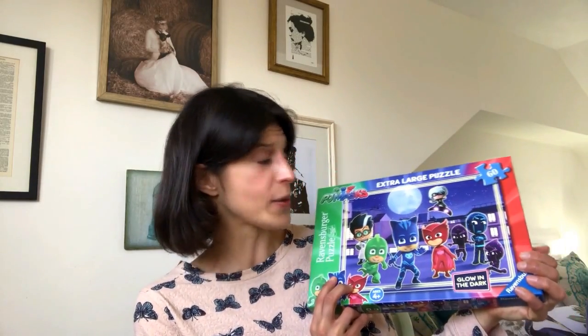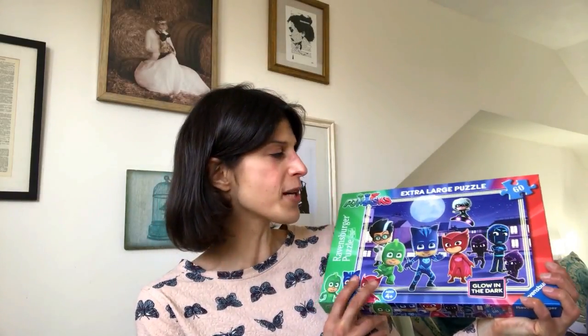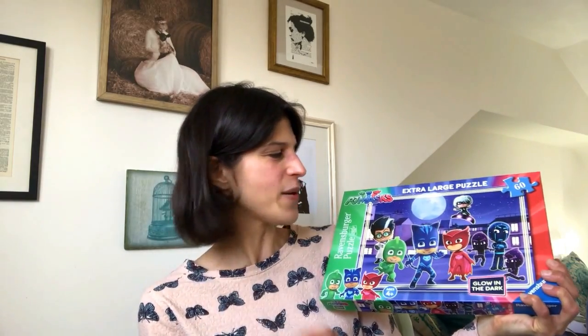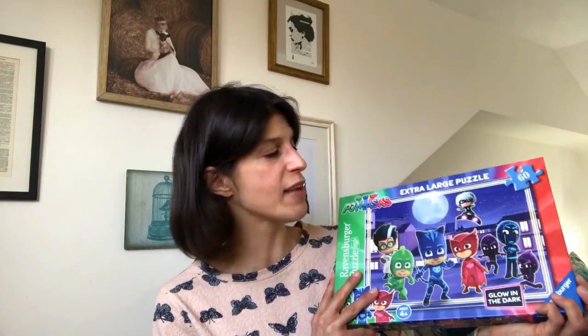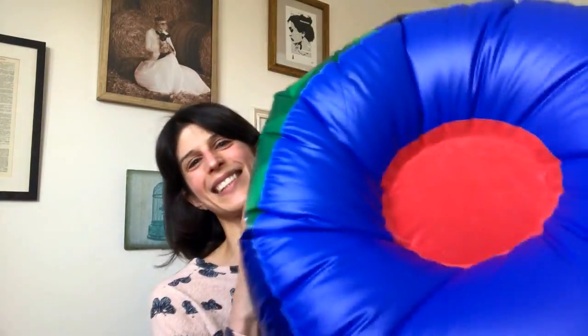We love a puzzle in this family. It is so great on so many levels for little ones' learning, and this extra large PJ Masks puzzle has been a massive hit in our house, not only because it glows in the dark, but because my daughter has been so fixated with getting it right and doing it better each time. So it's a really great activity for the littles. Plus it's PJ Masks. And on a more fun note, I just had to show this, look at this awesome PJ Masks mini lazy boy inflatable. If you're going to go and watch PJ Masks, you just gotta have one of these and pop your little in it. How awesome is that?